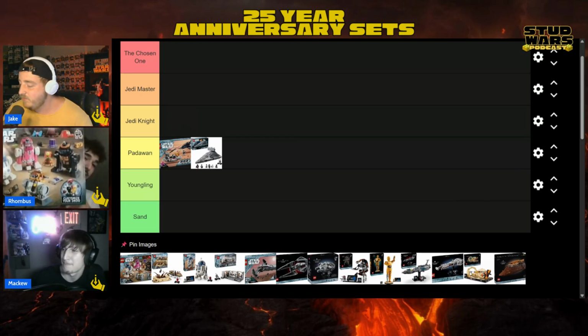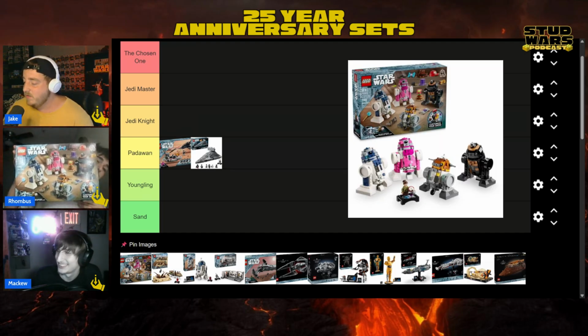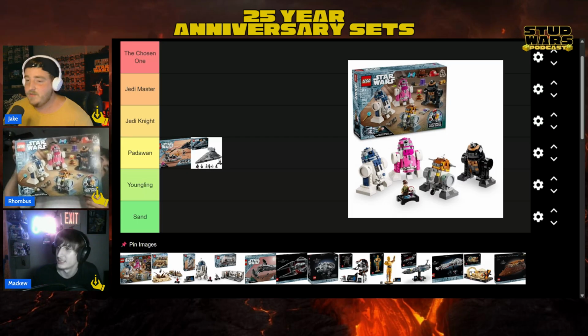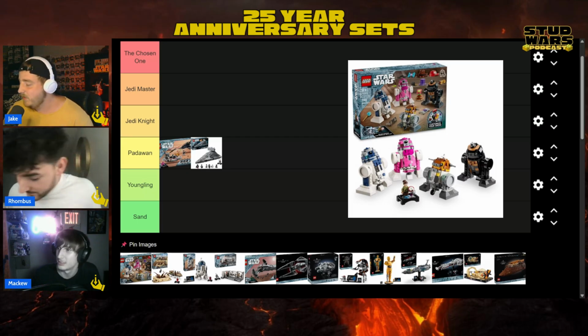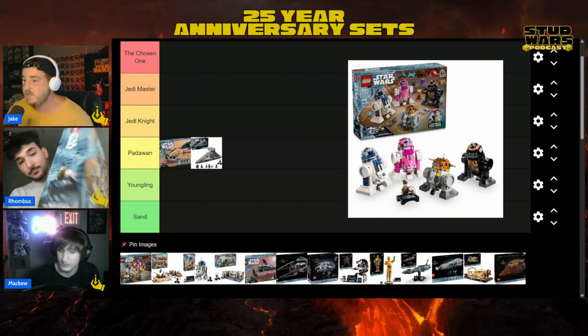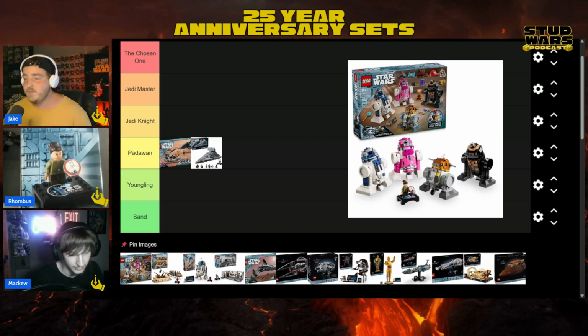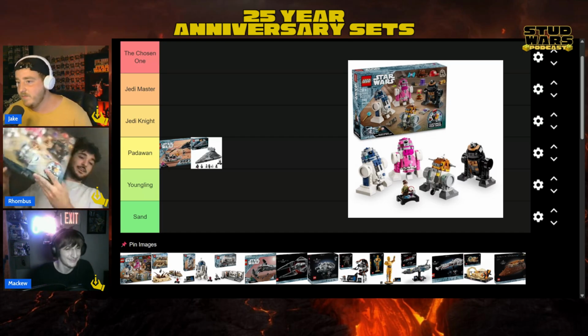We have set 75392. This is the Creative Play Droid Builder. This set retailed for $100. That's insane. $100. But it does come with 1,186 pieces, and it comes with a young Princess Leia, which Rami is presenting on screen there for you.